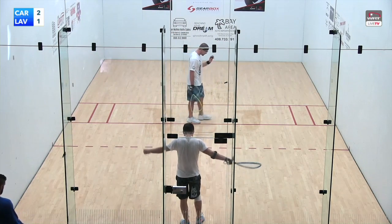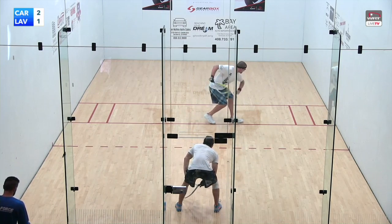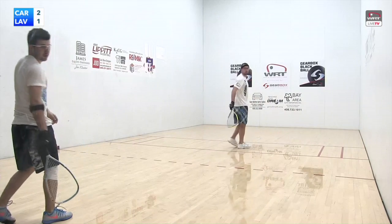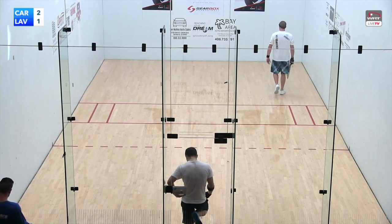We can see Bobby Horns already warming up for his match against Mario Mercado next. Yep, he's on the other court there getting ready. That match will start 10 minutes after this one ends, so make sure you keep it right here with the WRT. Looks like Lavley will get a second serve.